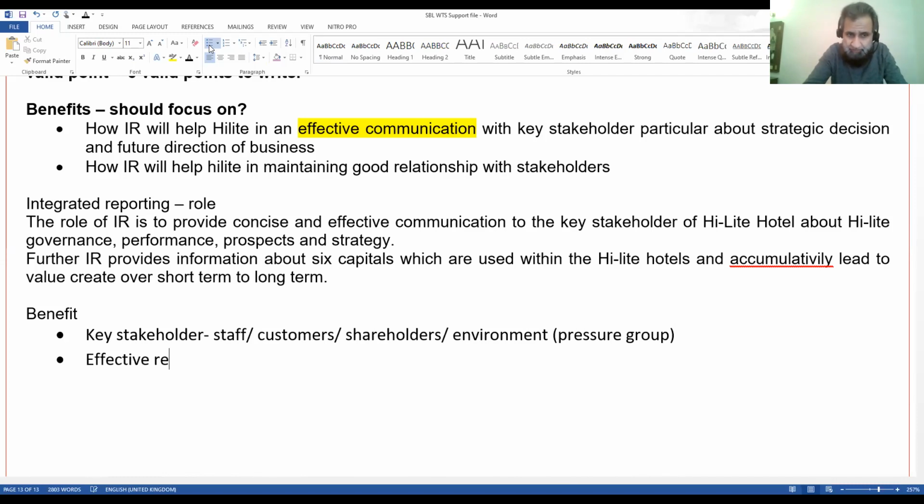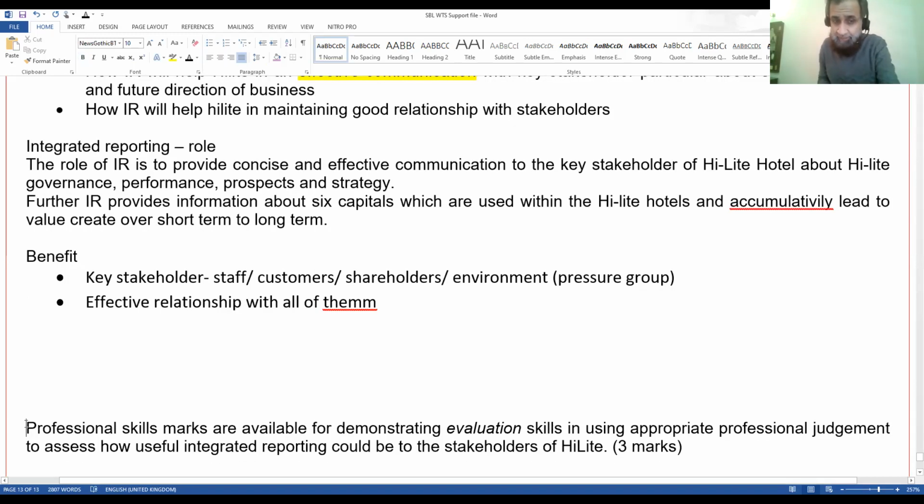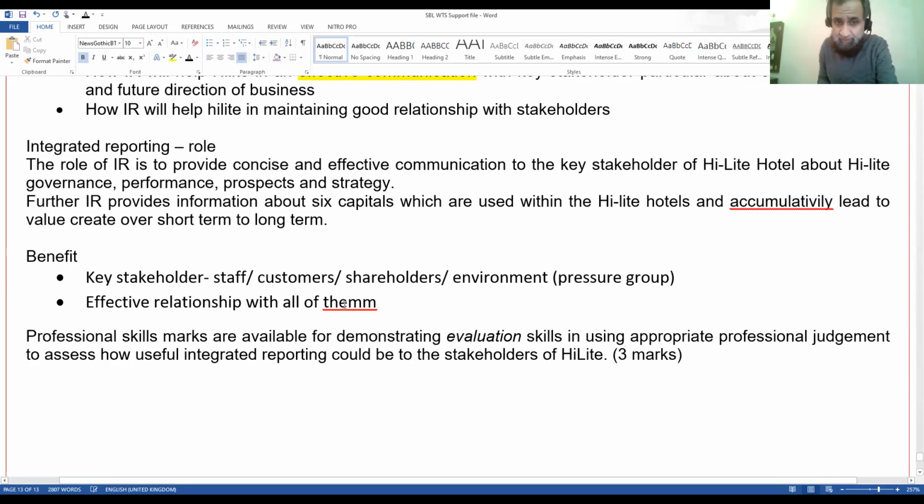So these are the key stakeholders, right? And you want to maintain an effective relationship with all of them. So what will you communicate to them? What will be the communication with them in order to keep a good relationship with them? So can you write benefits around shareholders, benefits around customers, benefits around staff to make up a good list of benefits, everyone? So you need to dig the case, right? You need to investigate the case. The more you dig the case, the more you investigate the case, the better the answer you will get out of the case study.